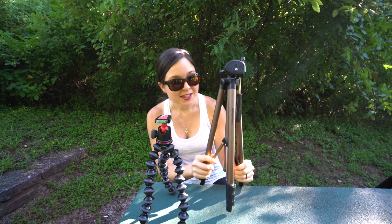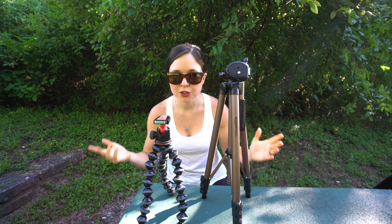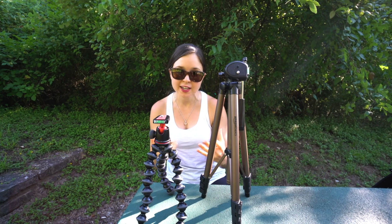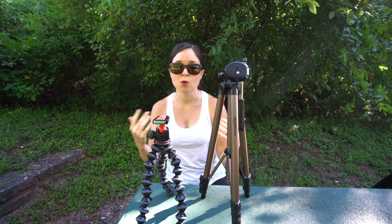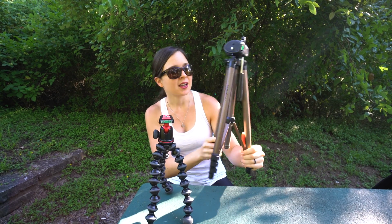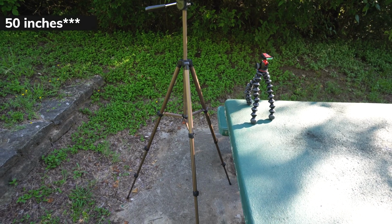And then this Amazon Basics tripod is your standard kind of regular tripod. We use this more if we want to actually be at eye level to the camera, talking to the camera, if we want higher up shots when we're walking, or just something when this guy's just a little too short. But this thing goes to, I think, about 60 inches tall.